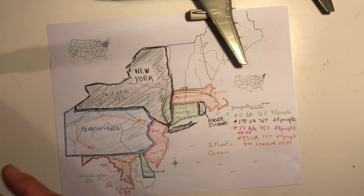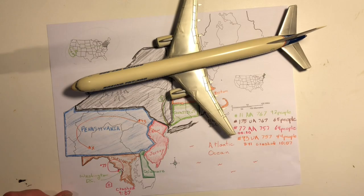And then later on in the afternoon, 5:20 in the afternoon, the 47-story 7 World Trade Center collapses after burning for hours. The building had been evacuated in the morning and there were no casualties, though the collapse forced rescue workers to flee for their lives.